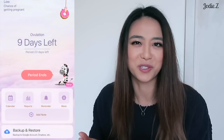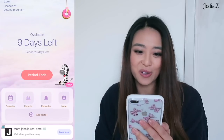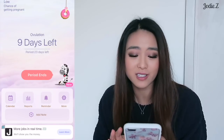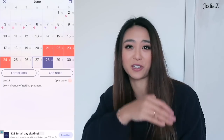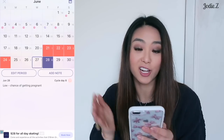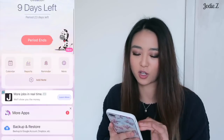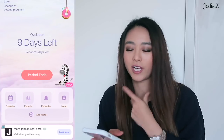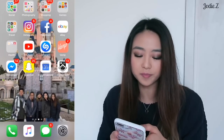Period tracker, I love this thing. I don't know if it's too much information, if you even care. I've got 9 days left until I ovulate. It's really good for the girls out there. This is a really good app to keep track of your period, to see when you're going to get your period, and also your pregnancy chance. I don't know how accurate that is, but I do study reproduction, so this is pretty accurate, and I guess it's got some science behind it. But I really just use it to know how many days before I get my period and if I'm on time or not. So that's the period tracker. It is free to download as well.